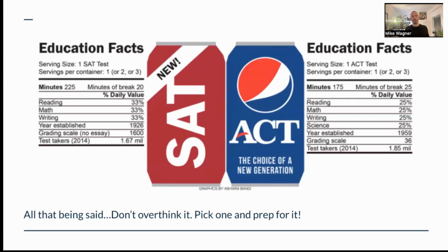So it's like Pepsi and Coke, right? They're both sodas. There's not that much difference, although some people swear by it that there's a huge difference. At some point, you just want to say, all right, this is what I'm doing, and go forward with that.